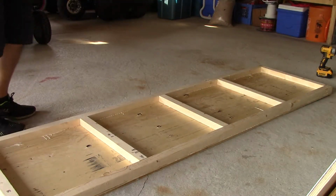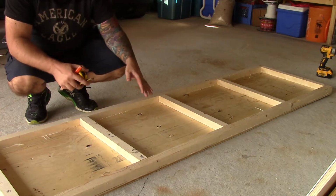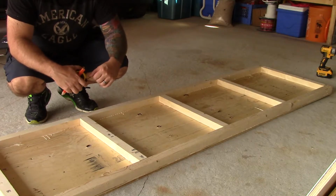So now I'm at the point of insulating the floor. I'll measure these off, get the insulation fit down into them, and then we'll be ready to cap it and put on the flooring. So let's just get on into it.